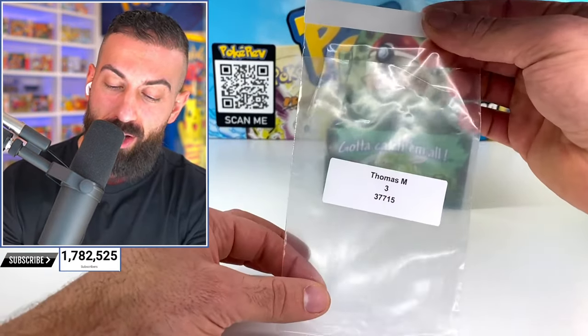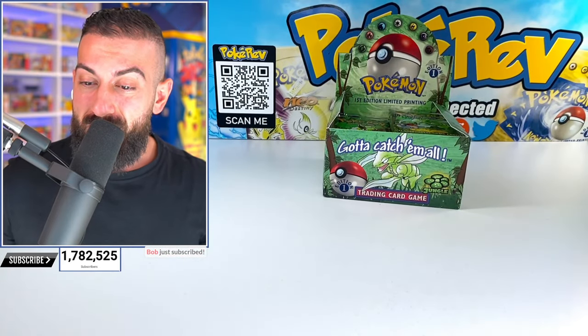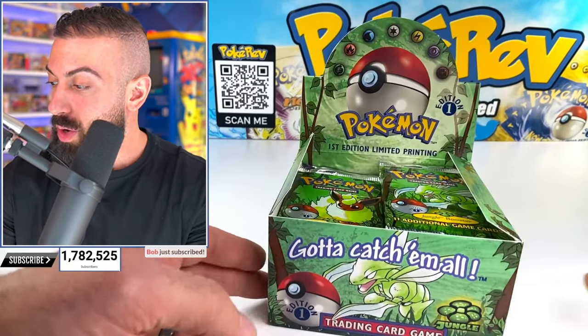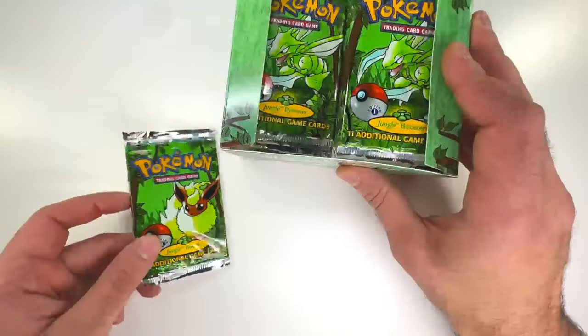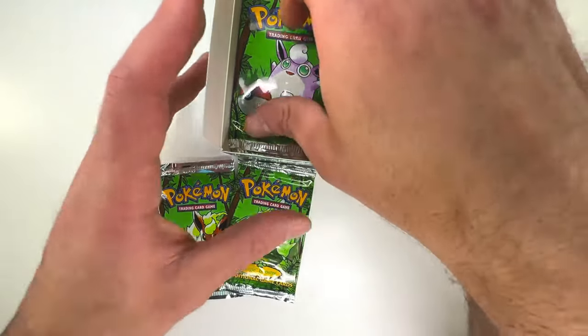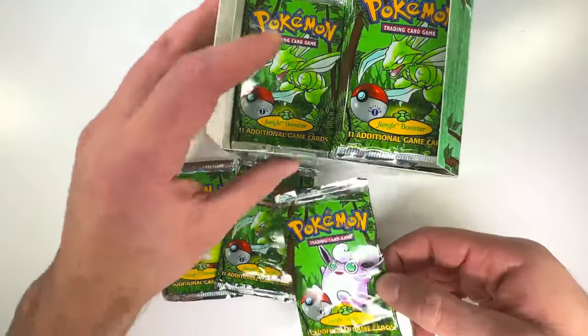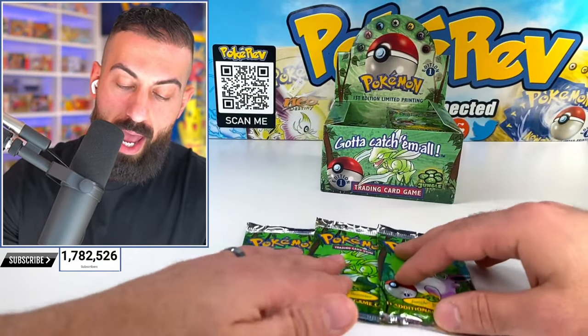We got Thomas M going in with three packs. 37715. Three packs? Okay, Thomas. All right, here's what we're going to do. We'll take a Flareon artwork out. We'll take a Scyther pack artwork out. And the Wiggly Jiggly. Oh, that's perfect. So we got all three of them right here. That's perfect. All right. Let's just put that back there. And I'm going to do it again.